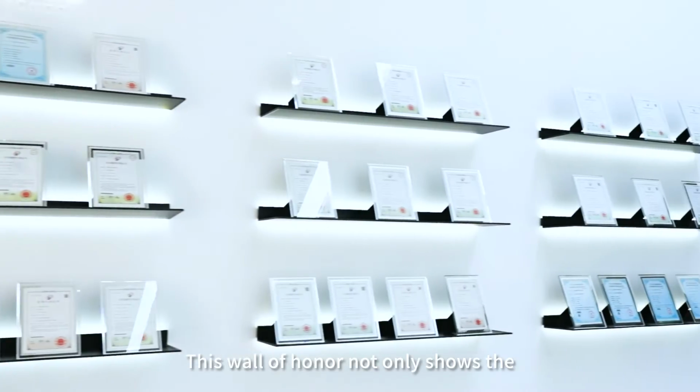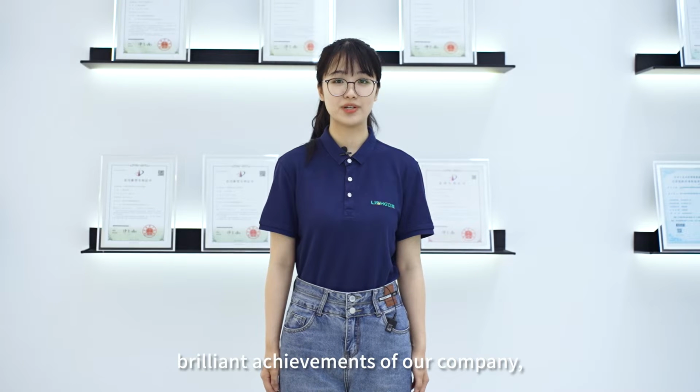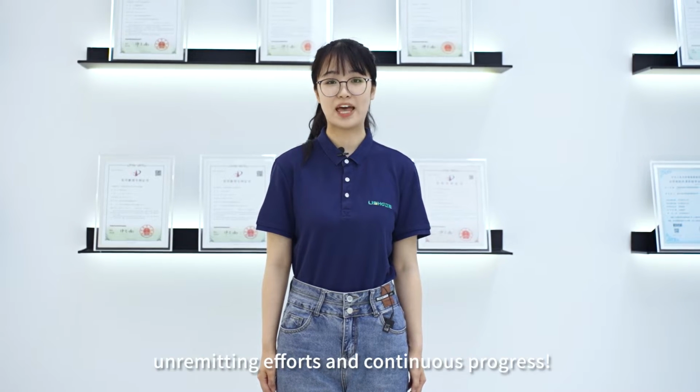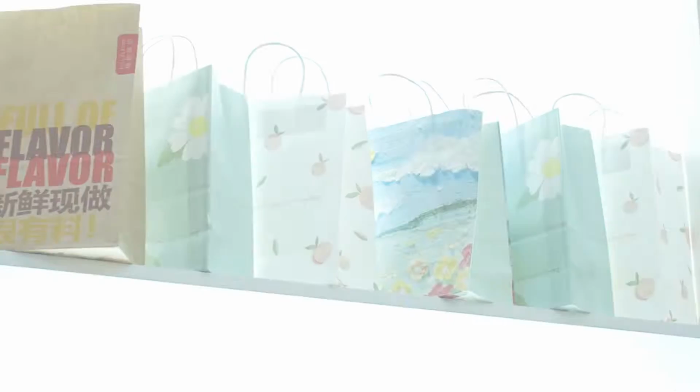This wall of honor not only shows the brilliant achievements of our company, but also the testimony of our unremitting efforts and continuous progress.